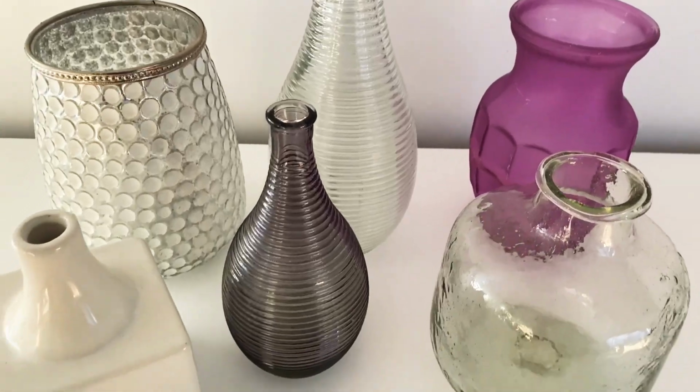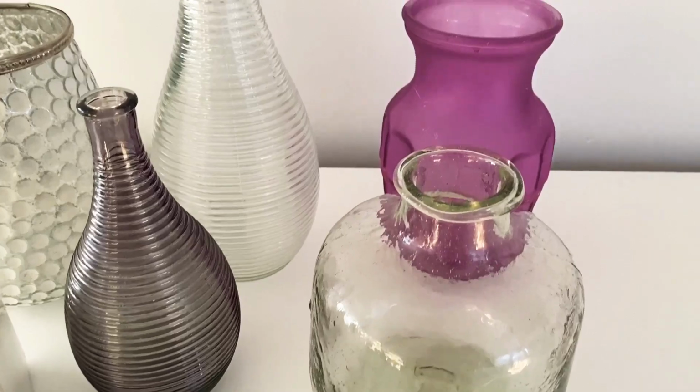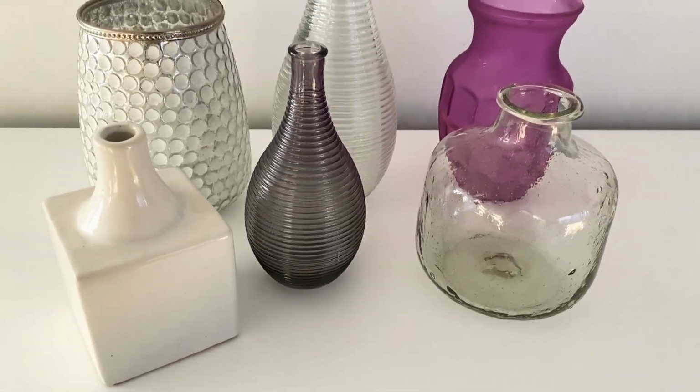And here are the items that I picked up from the two stores that I just shared with you. I wanted to bring home the pieces that were the most interesting to me, so let me show you them up close.